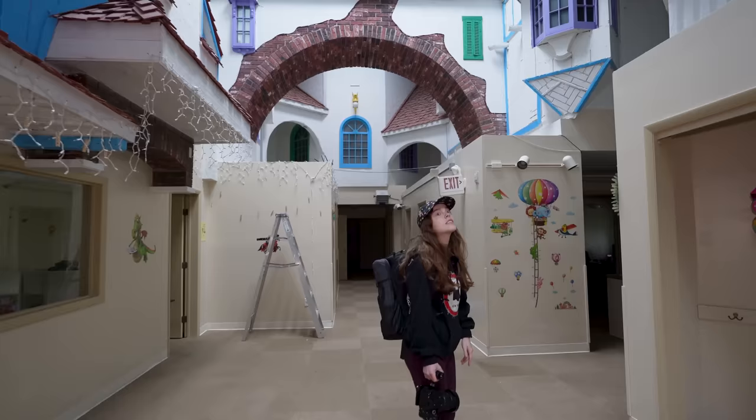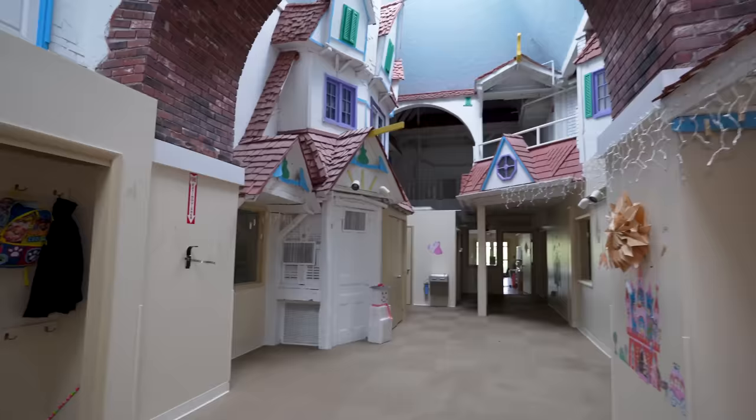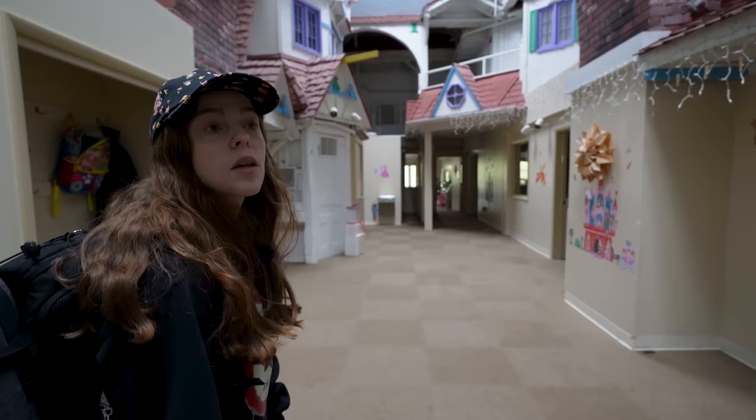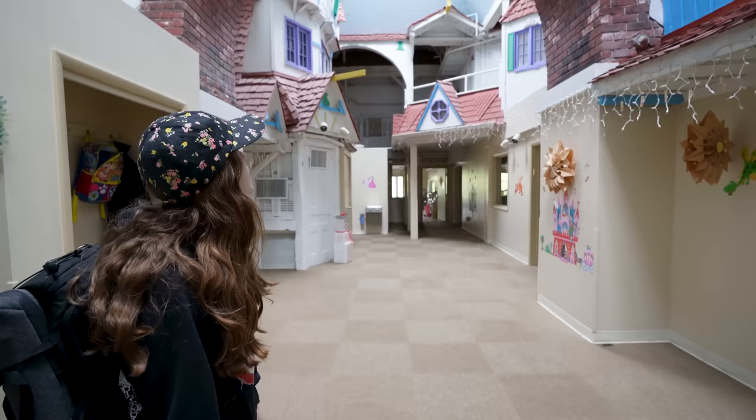Look at it from this way. I feel like this is the better angle. That's cool. You got even a little balcony up there. Yeah. That is so amazing. Imagine the work and the detail that they put into this to build this thing, just for it to go abandoned.